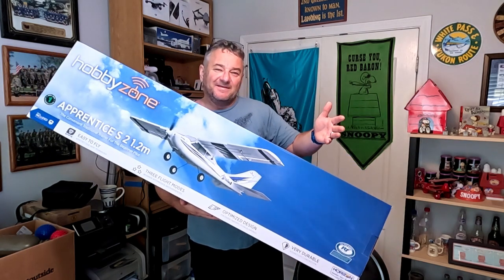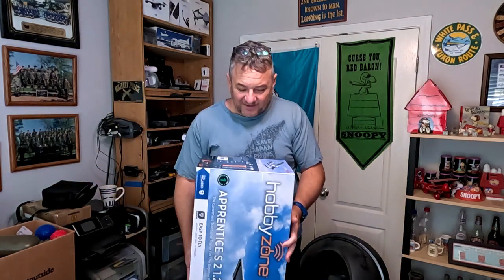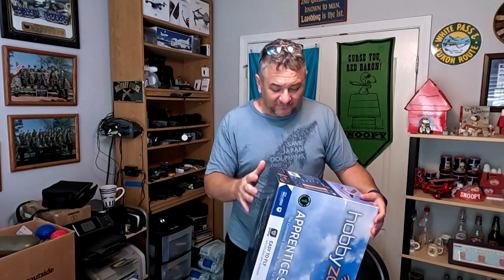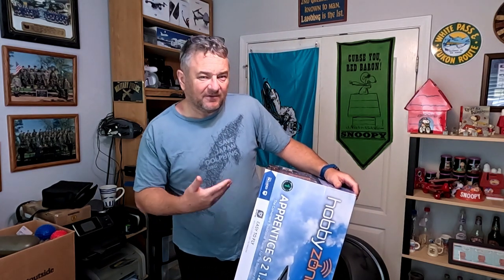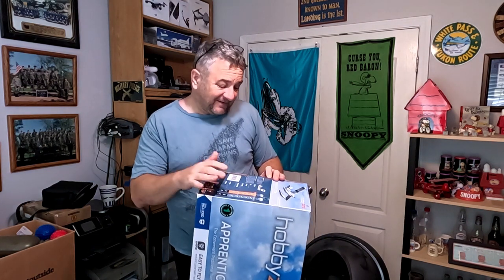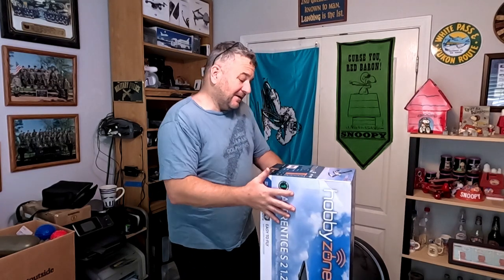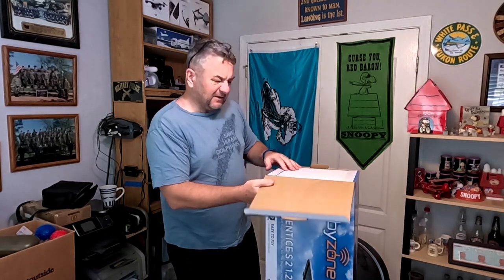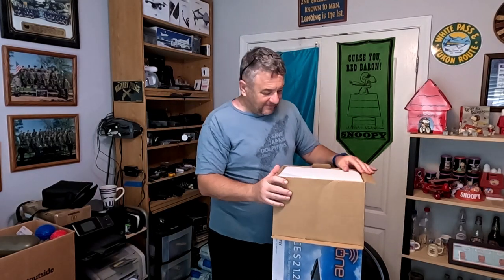Now the only bad thing is that they did three different shipments. I ordered a couple of extra parts, nothing crazy, just some extra props and some landing gear pieces, and I need a battery. I don't have a battery that fits this, so I ordered a battery and that's not gonna come until Monday. But there's a little assembly required, so I can do that for now.